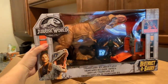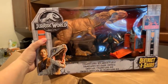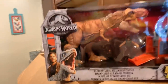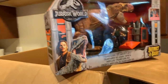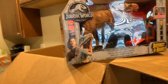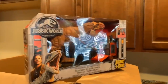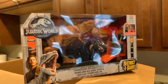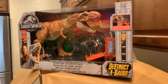We have the Destructosaurus Tyrannosaurus Rex Ambush playset. Wow. Like I said, I'm just absolutely floored and I'm absolutely speechless that Mattel sent me this. This is incredible. Back at San Diego Comic-Con this year, they gave like 1 or 2 out to people who were in attendance. I think they did a drawing for it.